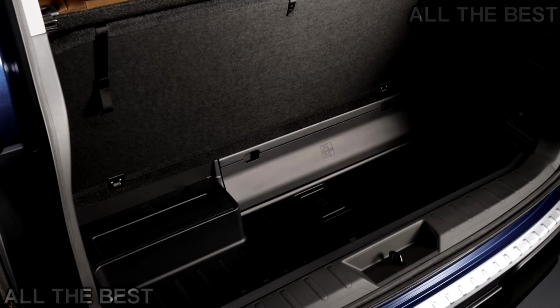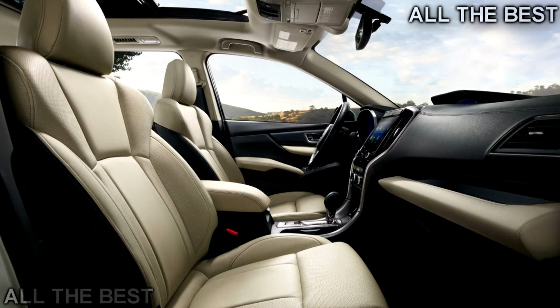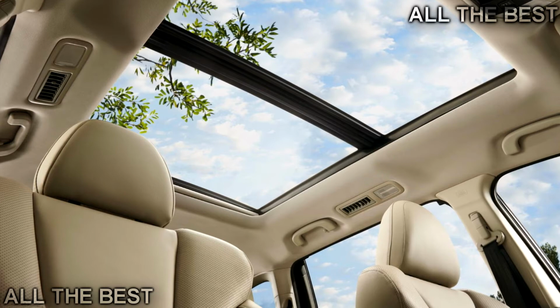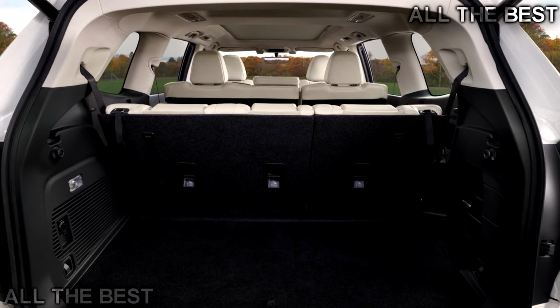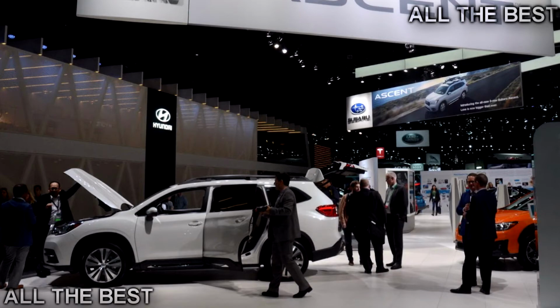It builds upon the Ascent concept shown this year in New York, which, in turn, is derived from the 2016 VIZIV-7 study, and beneath its new sheet metal lies a modified version of the company's modular vehicle platform. By the time it arrives at dealers next summer, American customers will get to choose between one of four trim levels. Each one is well equipped, even the base model, which comes with features such as an infotainment system, smartphone connectivity, 3-zone automatic climate control, and automatic emergency braking. However, regardless of their selection, they will have to settle for the 2.4-liter boxer engine with 260 hp and 277 lb-ft, 376 Nm, of torque, with a twin-scroll turbo and a CVT.